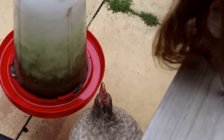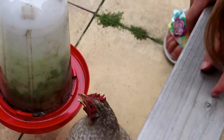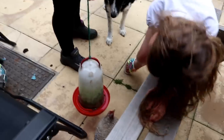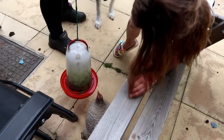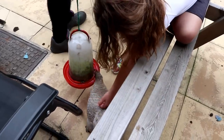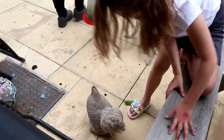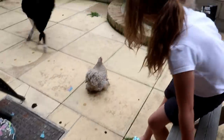How long's that been empty? It was full on Saturday. What are we on today? Sunday. Tuesday. It must have just dried out today then. We better be careful. It has been really dry though, hasn't it? Yeah. Okay. Should we take you up to the other chickens? Yeah, watch her go for a run. Come on. Run.